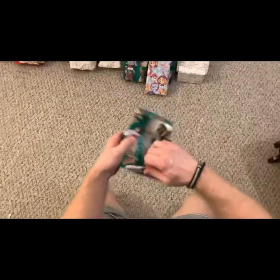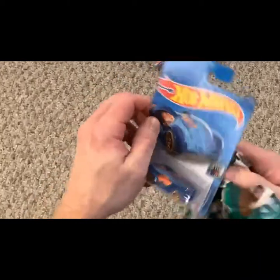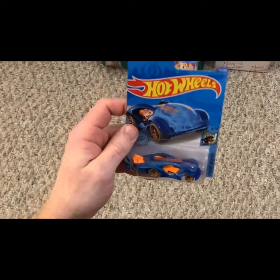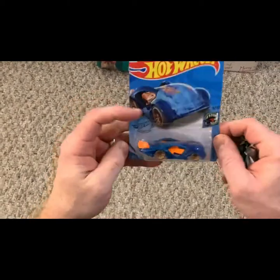More animals. All right, Hot Wheels. I love Hot Wheels. This one is called I Believe. It's one of the versions of Street Beasts. I don't know what it is, but it looks funky.